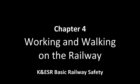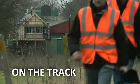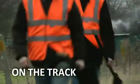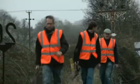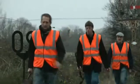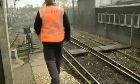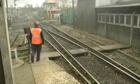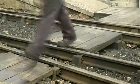Chapter 4. Working and walking on the railway. Before going on the line, you must put on your high visibility vest. You should not go on the track unless it is necessary in connection with your duties. You should not use the track as a shortcut to your place of work. In some locations, authorised walking routes are provided. These are properly laid paths that are kept clear to enable staff to reach their place of work.